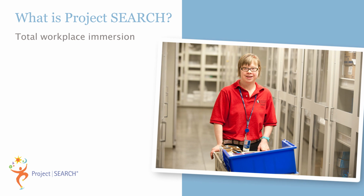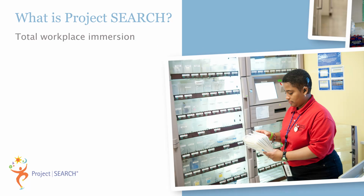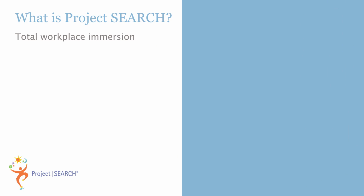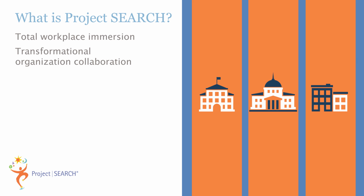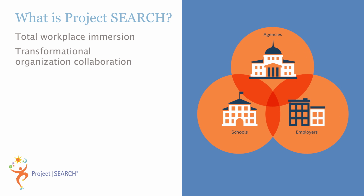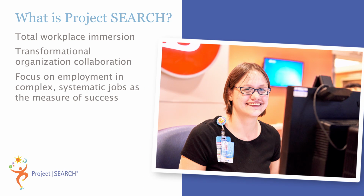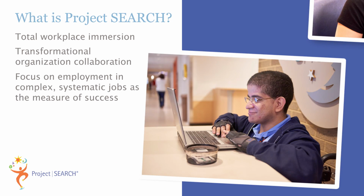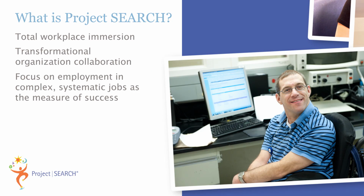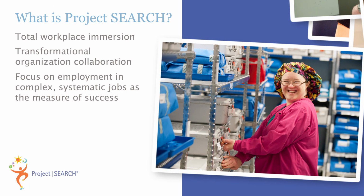To meet these goals, Project Search has developed unique strategies. One is total workplace immersion. Students learn skills as unpaid interns in an actual business, alongside the business's regular employees. Another strategy involves a proven methodology that enables a transformational level of collaboration among schools, agencies, and employers, one that makes it possible for them to step outside their silos and standard operating procedures. And another strategy is a focus on post-internship employment in complex, systematic jobs that go beyond the stereotypical positions, jobs that the graduate would not have been qualified for prior to attending Project Search.